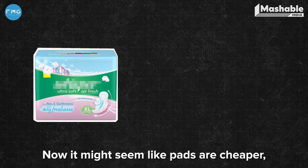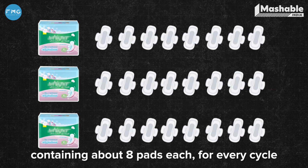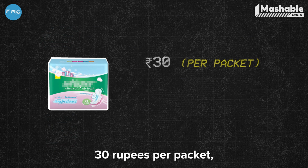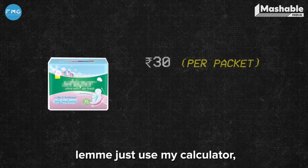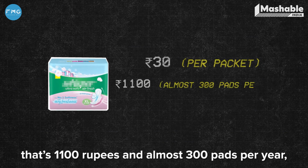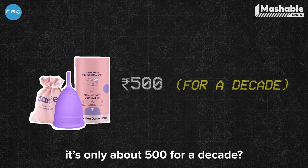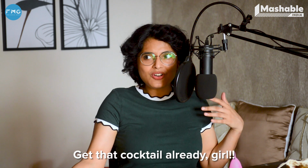Now it might seem like pads are cheaper, but let's say you use 3 packets of pads containing about 8 pads each for every cycle. And let's consider that it's priced at as low as 30 rupees per packet. Now given my incredible math calculating talent, okay, never mind, let me just use my calculator. That's 1,100 rupees and almost 300 pads per year. And in 10 years, that's 11,000 rupees, whereas in case of a cup, it's only about 500 for a decade. This is how much money you'll be saving. Get that cocktail already, girl.